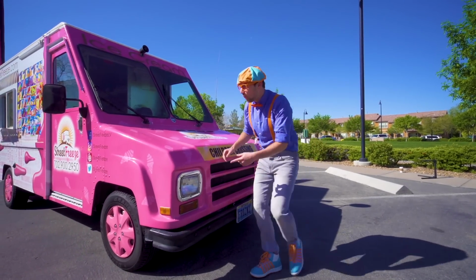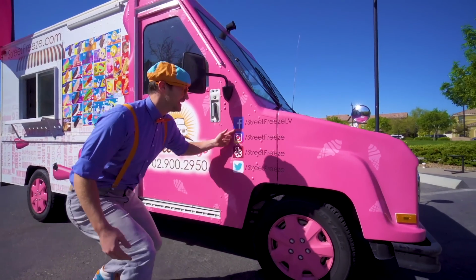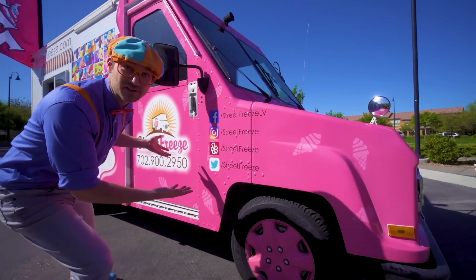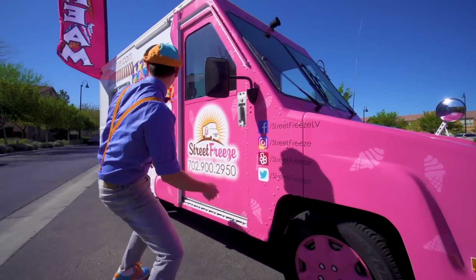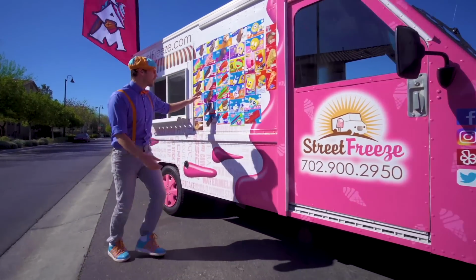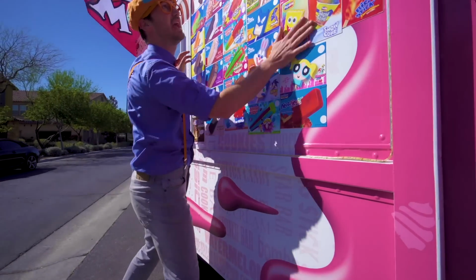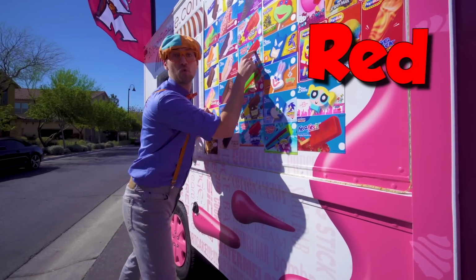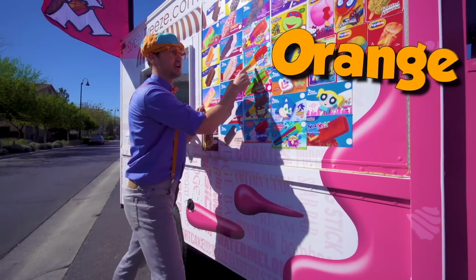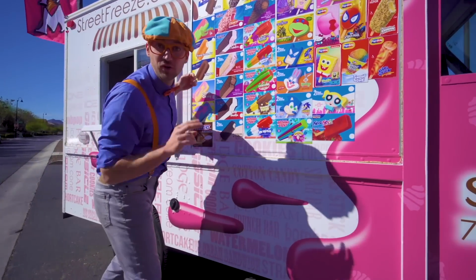Ooh, and look at right here. Some social media of this exact ice cream truck in Las Vegas, Nevada. Sweet. Oh, and look right here. Look at all these ice cream choices we have. Whoa, this one has the color red, orange, green. Oh, and look at this one. One of my two favorite colors.